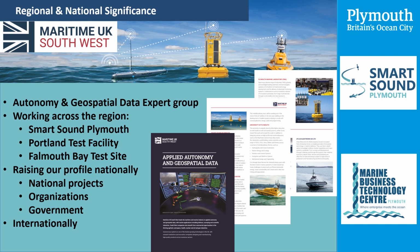Moving forward nationally, we're in talks with national projects, not only marine projects but also terrestrial and aerial projects, really trying to explore how we can collaborate, how we can build on our strengths, and how we can utilise experiences from different markets, different environments.